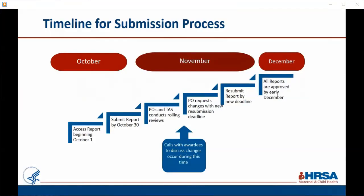Throughout the month of November, your project officer and TA specialist will review your submission and have conversations with you as necessary. As part of the review, the PO may request changes in which the report will be sent back to you for updates. It is essential that you have staff available during this time who are able to address reviewer feedback and revise and resubmit your report if necessary. Typically, report submissions should be approved by your PO by the end of the first week of December.